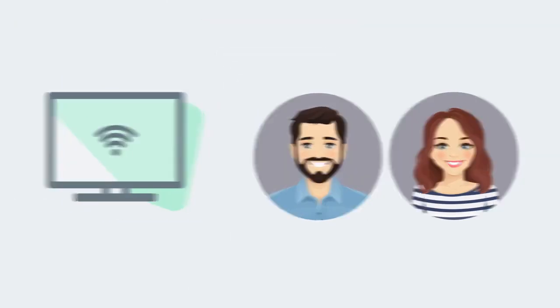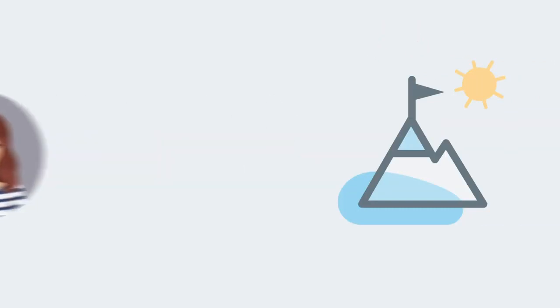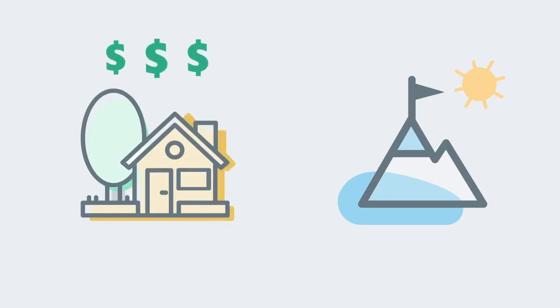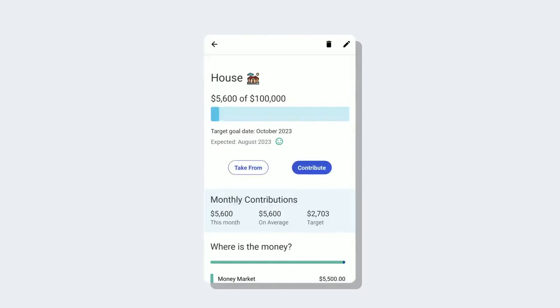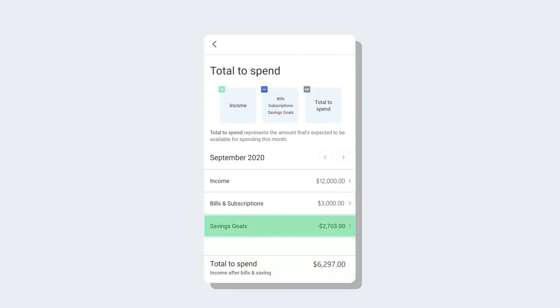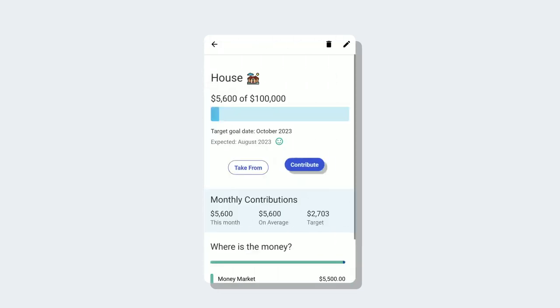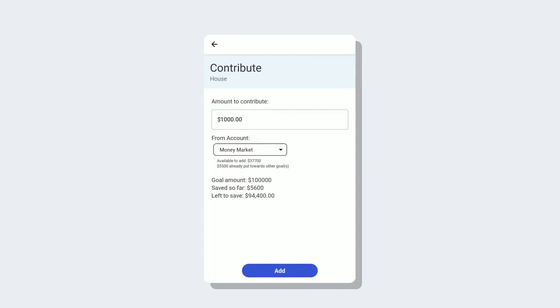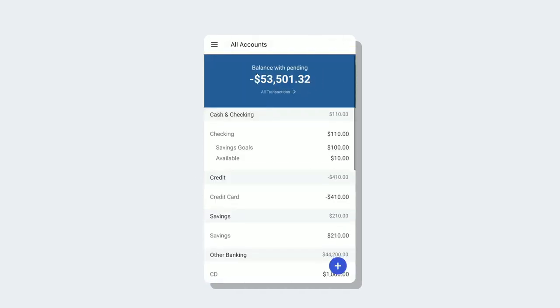When they're not streaming The Office, Justin and Ashley love hiking. They want to save for a vacation in the mountains and also for a down payment on a home. Simplifi makes it easy to track multiple savings goals. They can even make their contributions from different accounts. To make sure they stay on track, they add those goals to their spending plan. Most of the time, they contribute what they plan to, but sometimes they don't, and that's okay. Simplifi lets them adjust their goals based on real life.